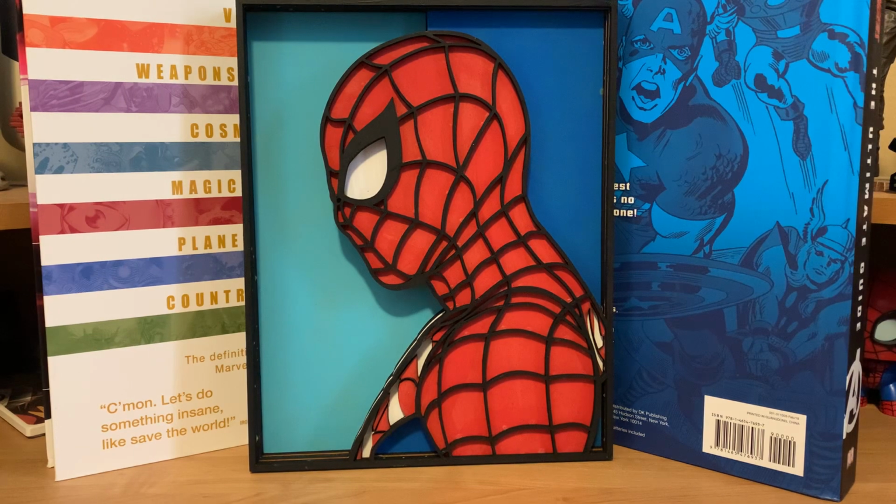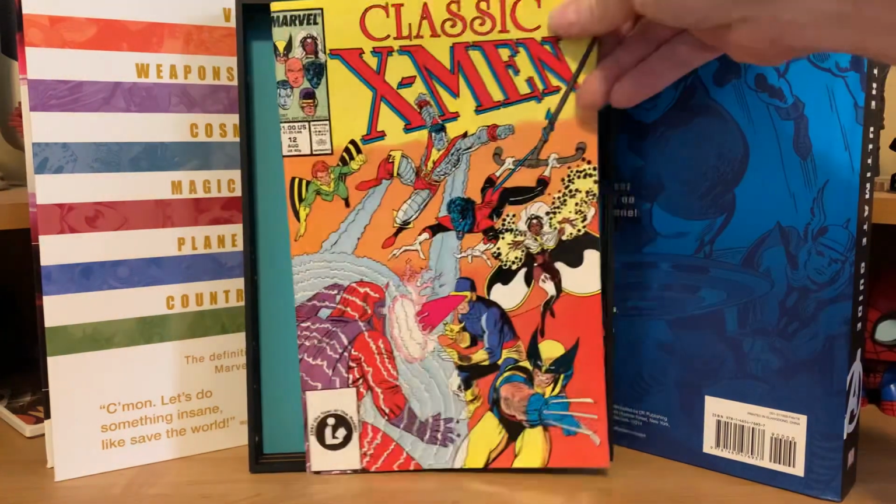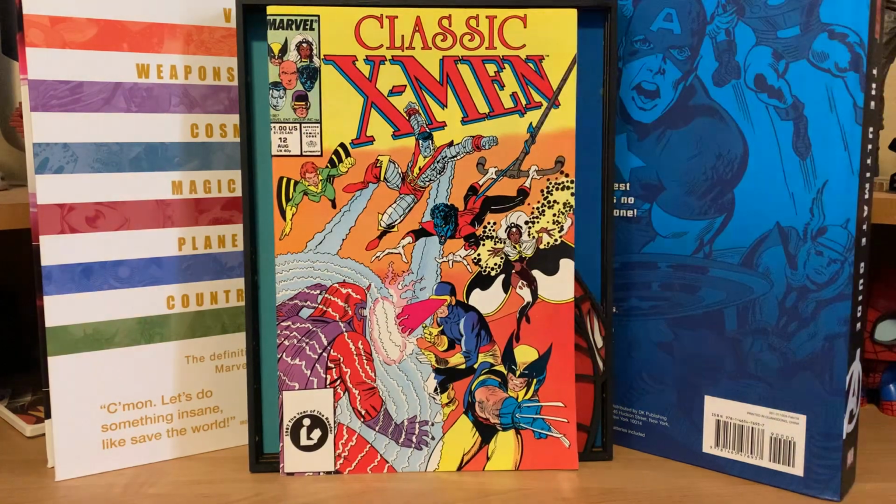This table had buy 12 for $10. They were $1 a piece or 12 for 10. So I got Classic X-Men #12, which is an homage. It reprints, what is that, X-Men 104 when they first fought Magneto. That's a takeoff on, obviously, X-Men #1.